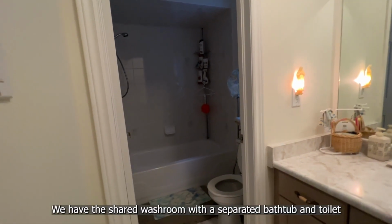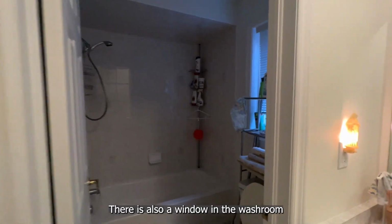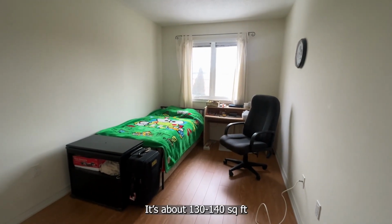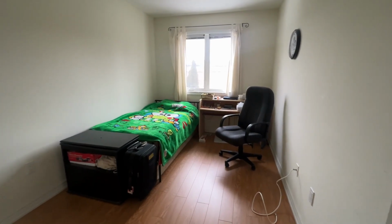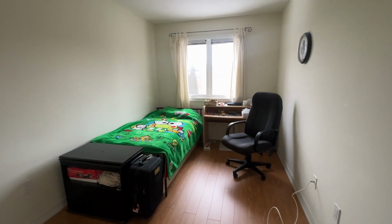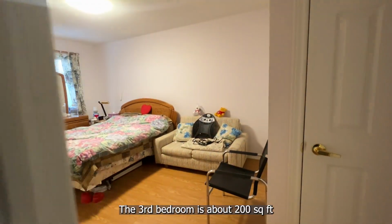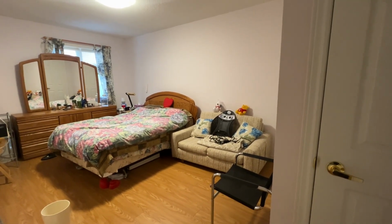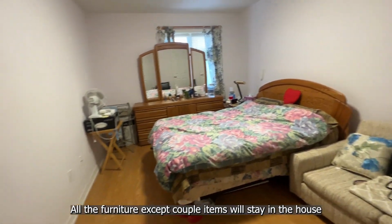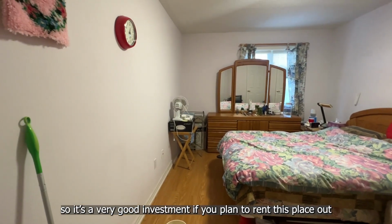We have the shared washroom with a separate bathtub and toilet. There is also a window in the washroom. This is the second bedroom. It's about 130, 140 square feet with a closet behind the door. The third bedroom is about 200 square feet. All the furniture except couple items will stay in the house. So it's a very good investment if you plan to rent this place out.